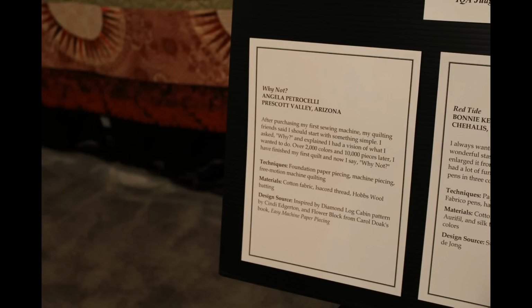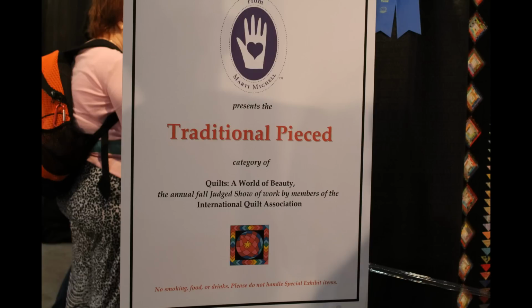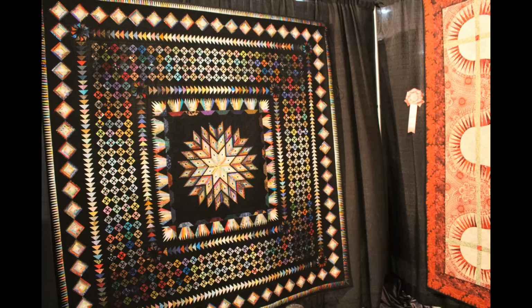Now, this next quilt is called Why Not by Angela Potebosili. I'm so sorry, I'm messing up your name. She won first place on Traditional Piecing Award. Yeah, first place, and it's her first quilt. She states that she just decided to do this wonderful, beautifully made quilt, and she says, well, why not?